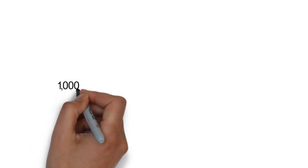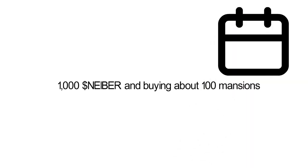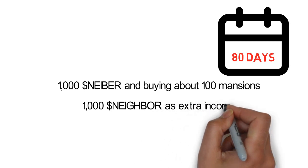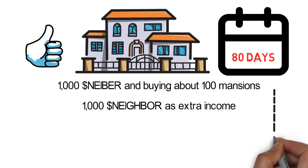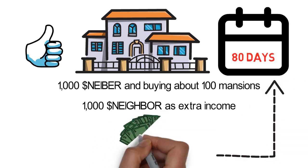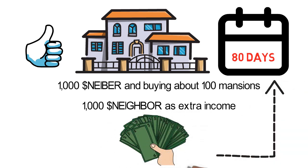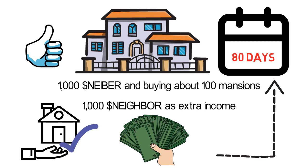Imagine having 1,000 Neighbor coin and buying about 100 mansions in the Neighbor. You can get your 1,000 Neighbor back within the first 80 days. You'll have 1,000 Neighbor as extra income while those mansions would still be yours. Also, after 80 days, you'll continue to get an income for as long as you don't sell your mansions. There are literally no limits to the amount of money you can earn from the Neighbor. You just need to have more properties and wait for days to pass to bring rewards to you.